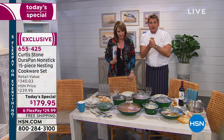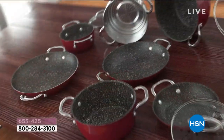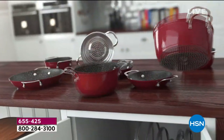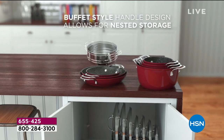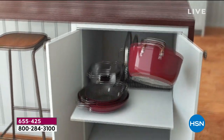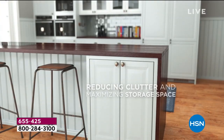So I'm going to show you a quick animation that shows you how it fits into your cabinet, but then we're going to walk over and start cooking. So have a look at this. All 15 pieces, all DuraPan. You're getting the 5 layers of nonstick that we've become really famous for here at HSN. But have a look at how it just goes straight into your cabinet like that. So easy, and it is a total game changer.